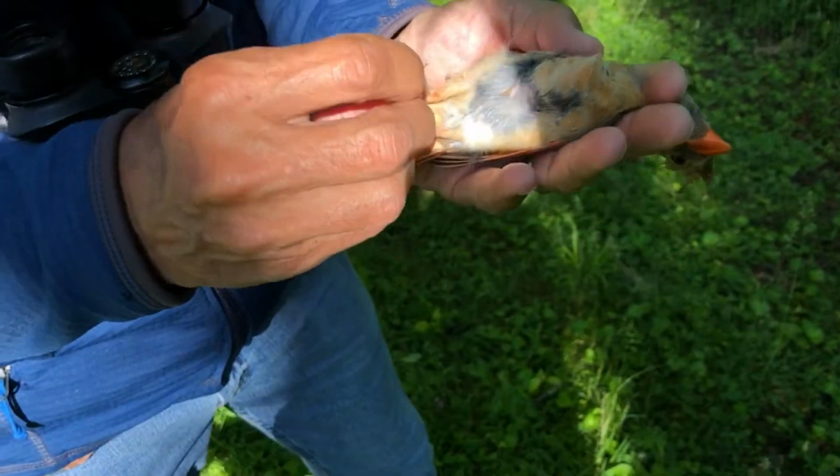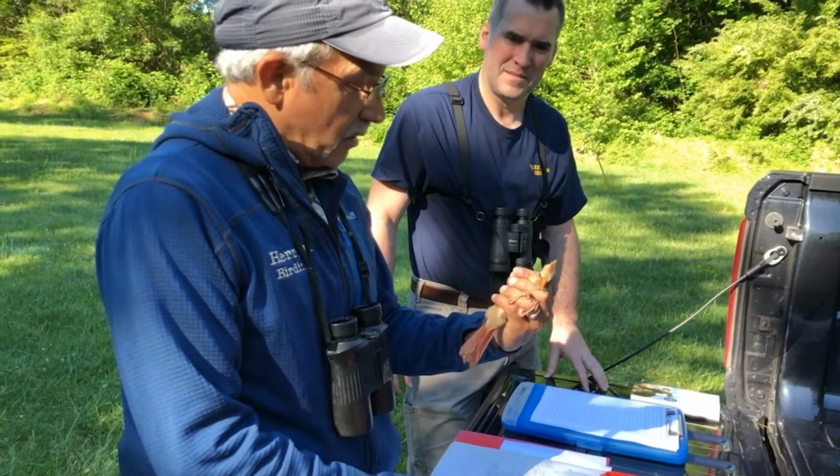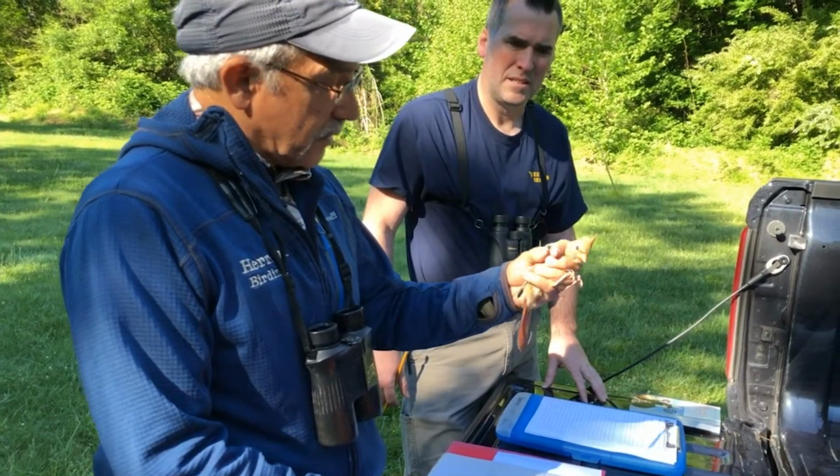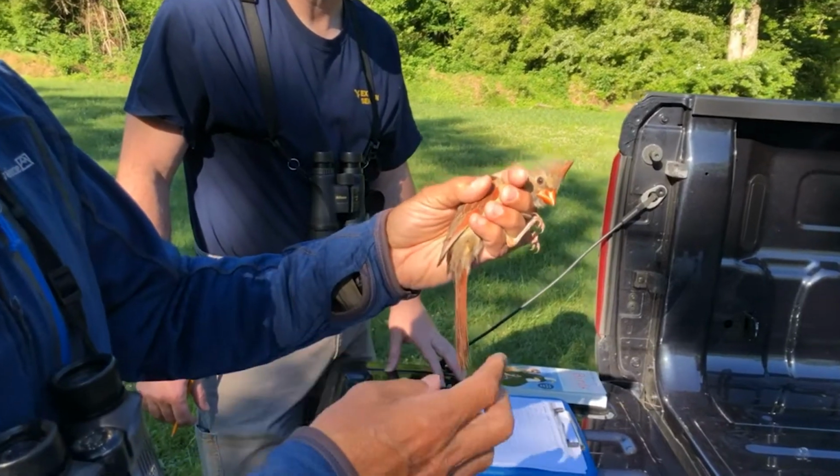We just caught a northern cardinal. This is the state bird of West Virginia. And this one's a female. You can see not the bright red, but she has a little bit of red on her head, tinged on the wings and the tail.